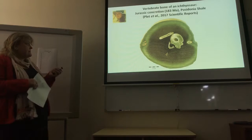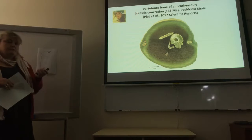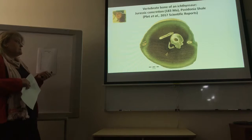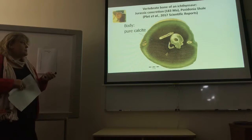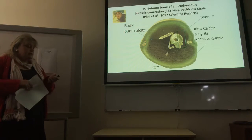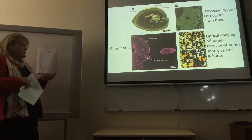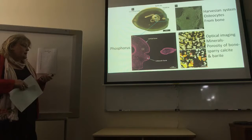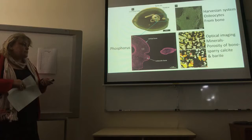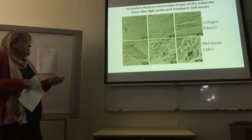Now moving to another example, we have the work of Chloe Plett, looking at a vertebrate, an ichthyosaur from the Jurassic, 183 million years old, from the Posidonia shale. We have a pure calcite body, we've got a pyrite rim and traces of quartz, and we have the ichthyosaur bone here. The vertebrate bone contains very nice cortical bone, very hard bone, and spongy trabecular bone, which consists of sparry calcite and barite, which has filled in the pores of this bone.